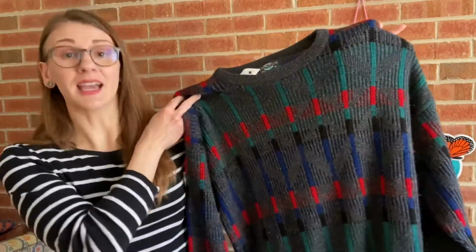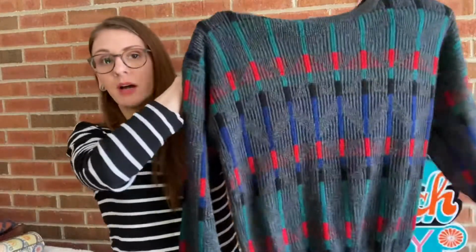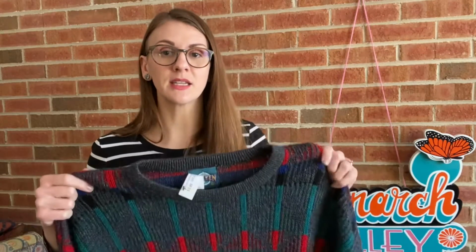So yeah, this is a size extra large. I love selling stuff like this. We are kind of leaving that season, but I'll go ahead and list it as soon as I can. I love the colors that it has, like these color block, red, green, blue things going on. It's very 80s.